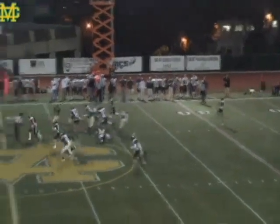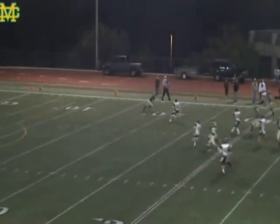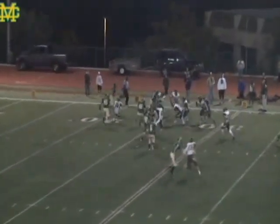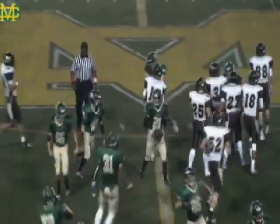Here comes the punt. It's high. It's driving Buter back, but he takes it. He's got a couple blocks. Now he's got some open space. Nice stiff arm. Right up the middle. Showing speed, getting to midfield, Buter.